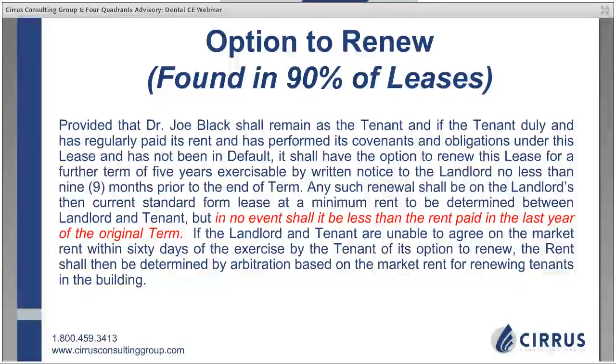The other issue with this is that in no event shall rent be less than the rent paid in the last year of the original term. For example, this was quite problematic back in 2008 when the real estate mortgage crisis occurred. I'm speaking with many doctors in Florida who signed their lease agreement in 2007 at the height of the real estate market. Rental rates were at their highest point, and falling 2008 crashed quite significantly.